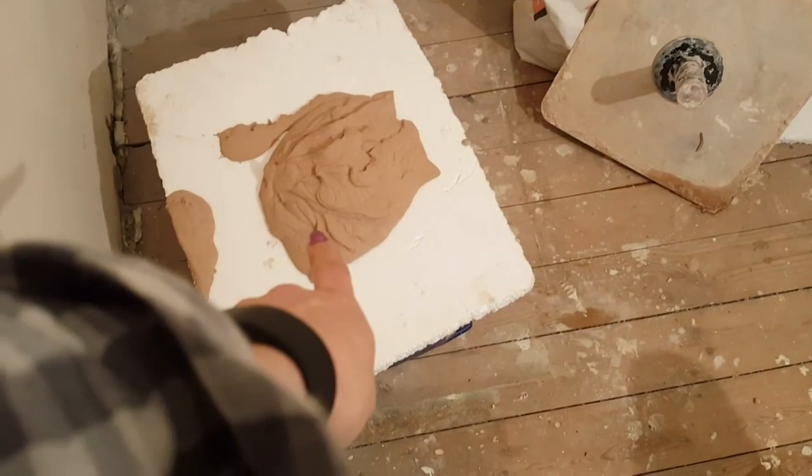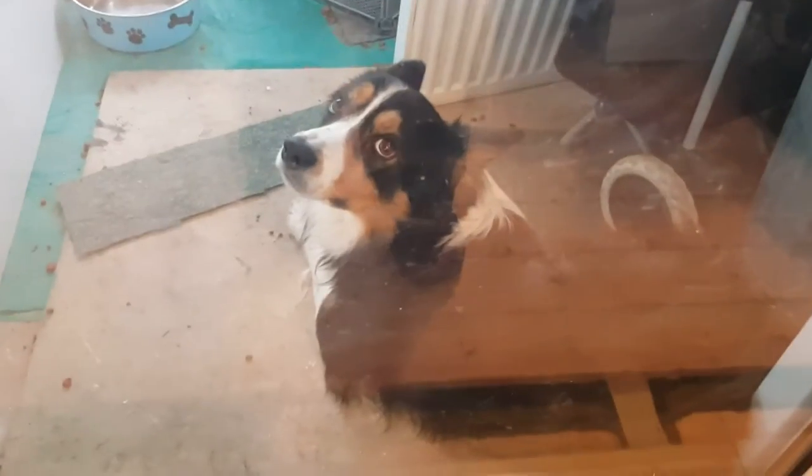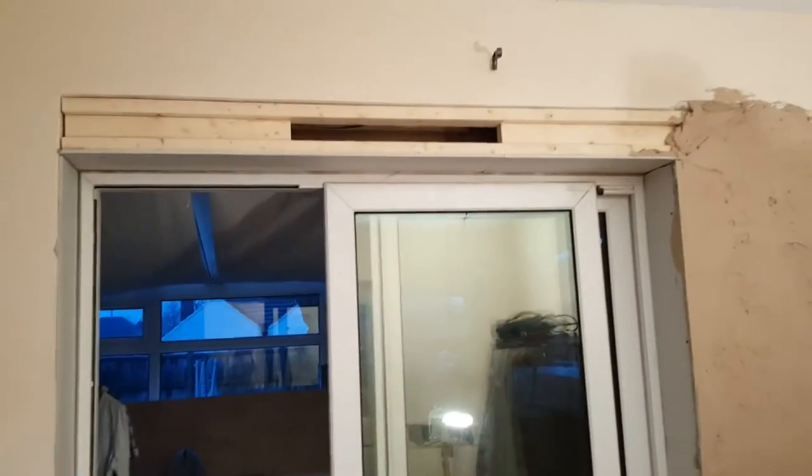This looks like cow cat. This is cow cat. Oh, no, little dog. You're not allowed in, are you?